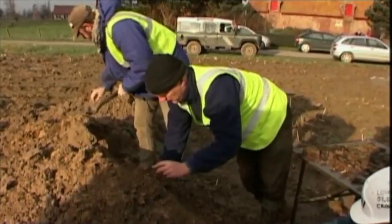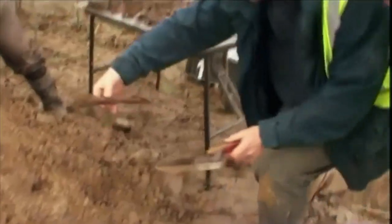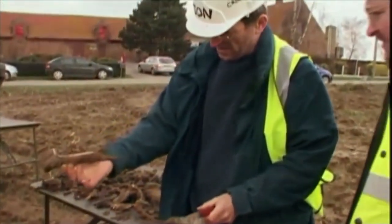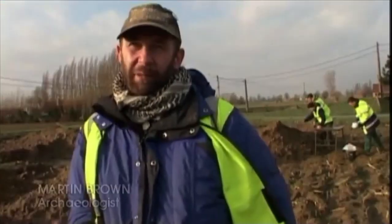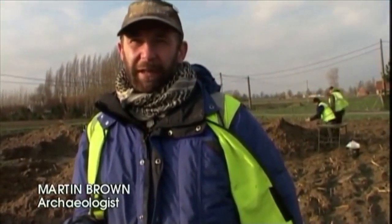That's unfortunate, but it happens on any archaeological site. You take a decision that you'll use machines to remove plough soil. And talking to my Belgian colleagues, what surprised all of us is that there appear to be undisturbed human remains that close to the surface in an area that, as you can see, is regularly ploughed and has been since the end of the First World War.